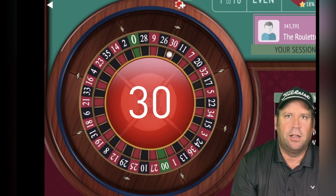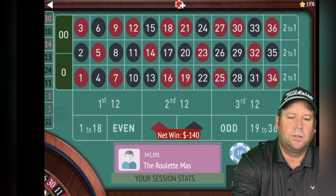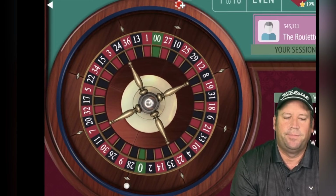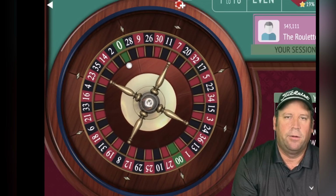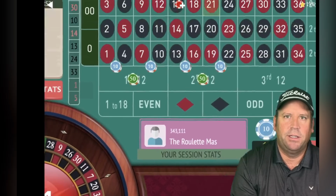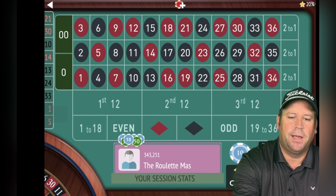And there's our second loss, so we're going to double. That dropped us back to all square temporarily. And let's go ahead and spin. Here we go. And that's a win. That's a 21 red. So you can see all of a sudden we're back up 140, and that drops us back to base level.